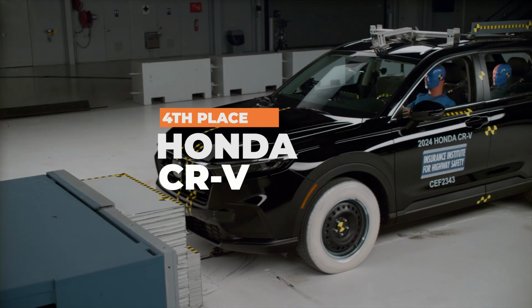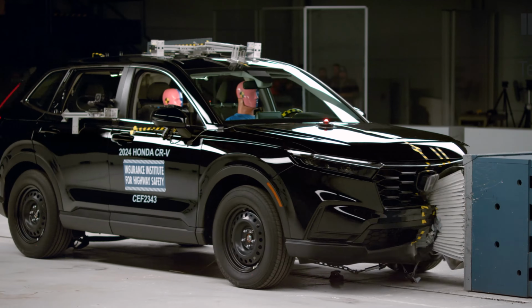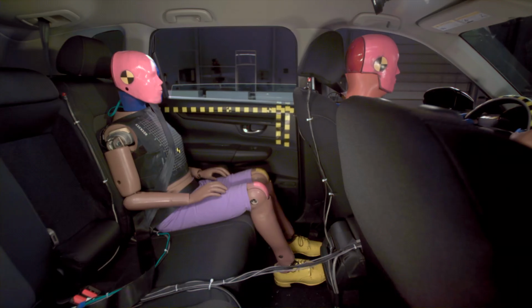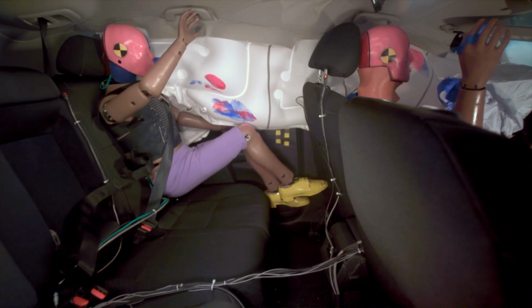Amongst all these vehicles, the Honda CR-V's performance is perhaps the most disappointing. It was just redesigned for the 2023 model year, and yet it scores the lowest rating of poor. The CR-V had serious issues with dummy control in this test.